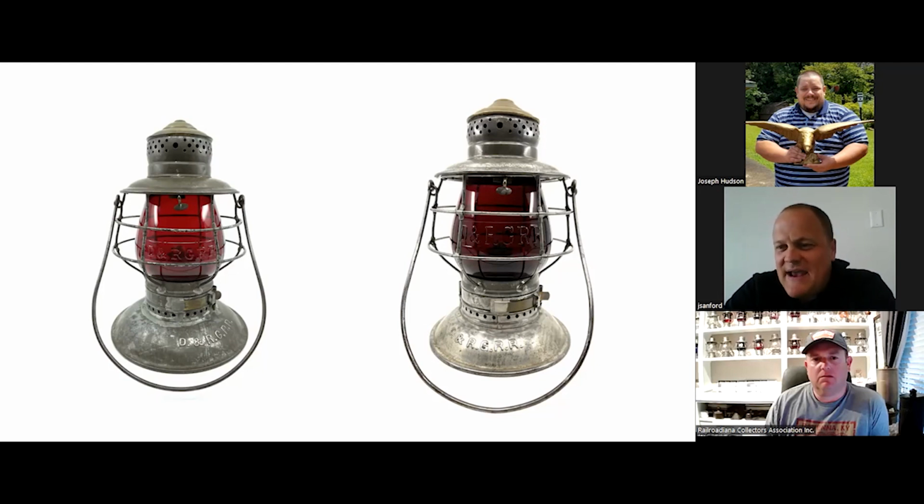But what's interesting about this lantern is, I talked to a good friend of mine, Mike Ralston, and he actually knew the provenance of this lantern all the way back. This lantern at one time belonged to Mac Poor, the famous author from Colorado who wrote the book on the Denver, South Park, and Pacific. And I've seen some of Mac Poor's lanterns, and that guy had some amazing lanterns. And this was one of his.